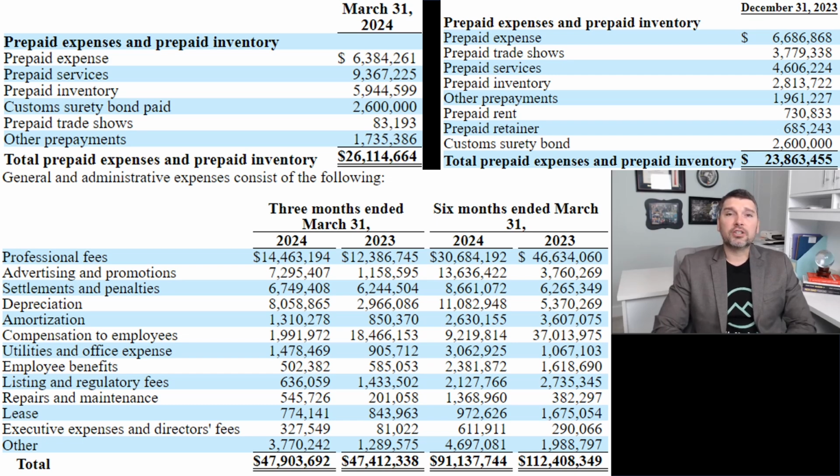Looking into a few of these other line items, you can see from a prepaid trade show, this one was actually reduced quite a bit. You know, Mullen didn't have their strikingly different tour going on, so there were no shows to be paying for in terms of this quarter ending. But you can see back in December, there was a total prepaid trade show of $3.7 million, whereas for this quarter end, prepaid trade was only $83,000. So overall, just want to kind of share a little bit about their prepaids and how that breaks down.